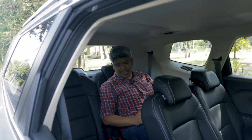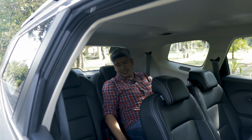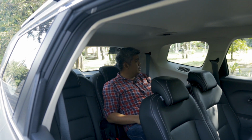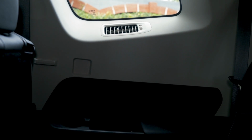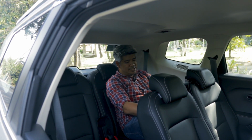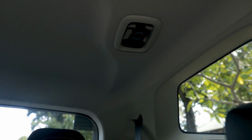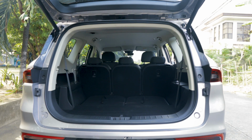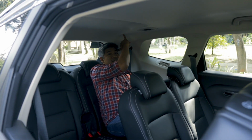So I'm a big guy. At the back, I would say it's okay. Pwede pag-isan. Pero it can get a little bit crampy for a 5'8" person. There's not a lot of toys in here. So walang charging port. Meron air vents right here. So that's a plus. Tapos at least there's still enough leg room. Pero my knees are a little bit up. As for the headroom, I think it's pretty decent and you have enough space for a tall person. You have side airbags and I have this much space.